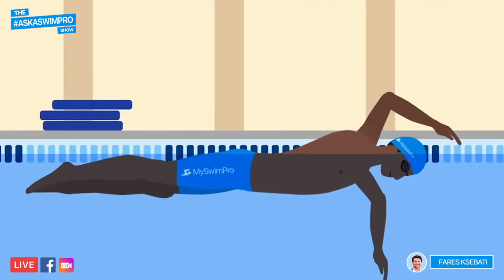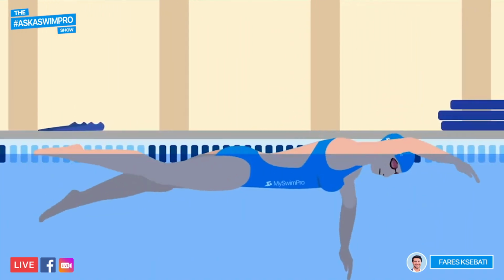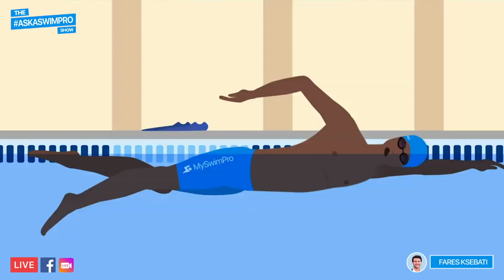You want to have your body like a speedboat. Speedboats are really long, they're narrow, their profile through the water is super, super tiny. So as a result, you want to focus on rotation, and by rotating your body, you're going to be able to cut the profile and reduce the amount of drag that you have.